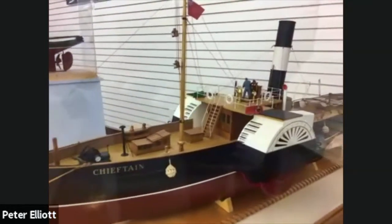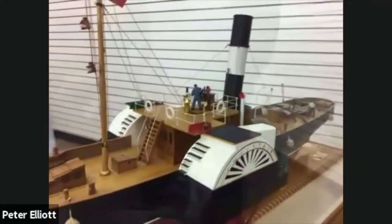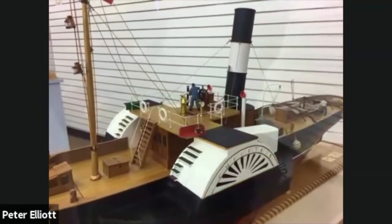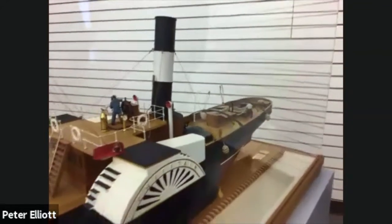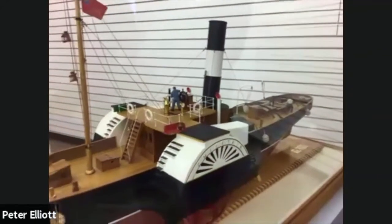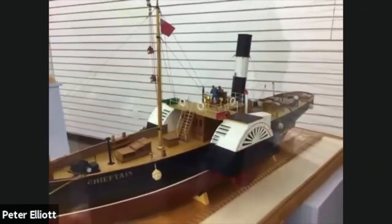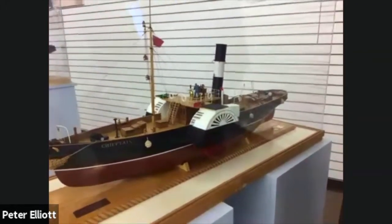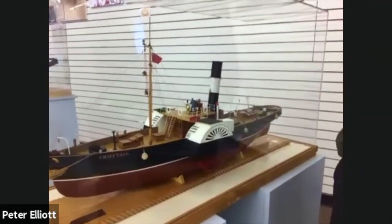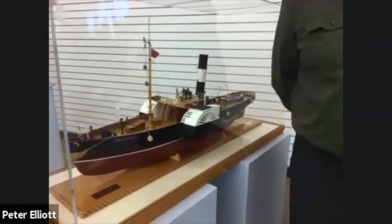So if you lost one side wheel, you didn't go at half speed, you spun around in circles like a bulldozer with one track off until somebody with a propeller came out and towed you back to port. Or you put your sail up, which I don't see on this one, but the early ones had. So the only side wheelers and stern wheelers left now would tend to be the floating casinos on the Mississippi and this sort of business. It's romantic, but it's not terribly efficient.